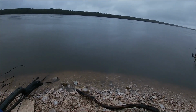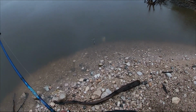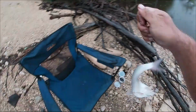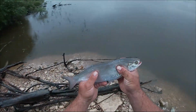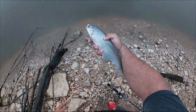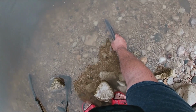There we go, fish on. Gotta tickle them a little bit. They're light biters. What do we got? Looks like a goldeye. Oh, stop. Yeah, beautiful goldeye. I love how metallic they look. Gone.